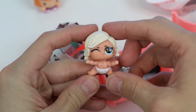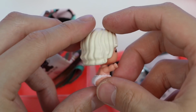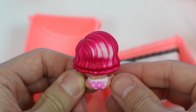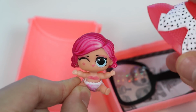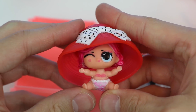And here's our LOL doll. It's Lil Leading Baby. And this doll is a color-changing doll. Here's how she looks when you dip her in cold water. And you can change her back by using warm water. Let's put this giant hat on Lil Leading Baby. Now she's protected from the sun.